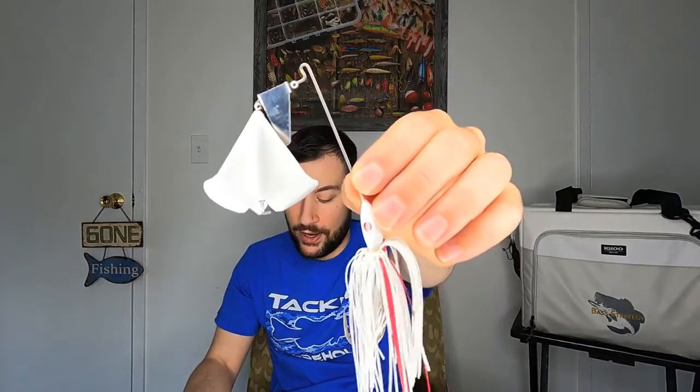A lot of times this month after work, I would go out and throw the buzzbait. I actually have had this buzzbait for a few years now, but I haven't thrown it the last couple. I saw it in my tackle box and said, oh, I'll give it another try. And I was really surprised. This is the Heartbreaker Quad Buzzbait.